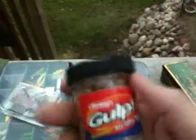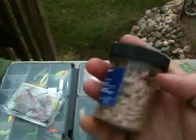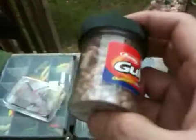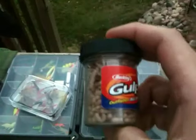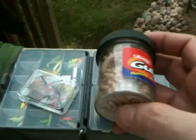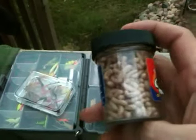Let's see here. Berkley Gulp bait. I'm not a big fan of artificial baits, but there are times when you're out and you cannot find natural bait. It becomes a real chore. So I like to carry these. They do work, not like natural live baits, but hey, you know what? You're not going to find that all the time, so you're going to need something.